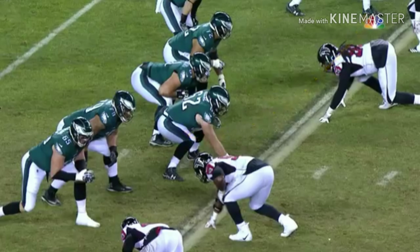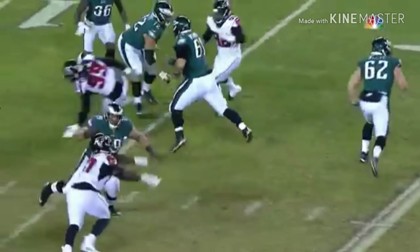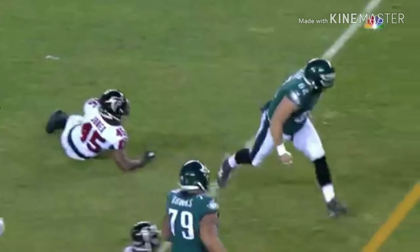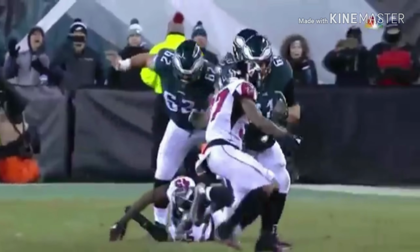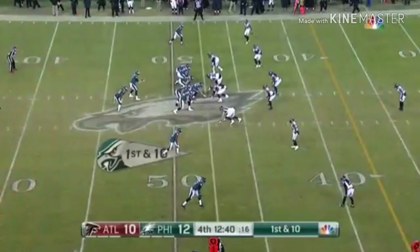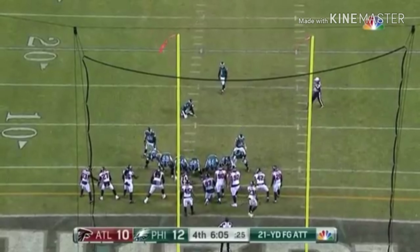Watch him come underneath this time. Let the pass rush go. Come underneath it. I got to find Deion Jones. There he is. A little slip. And there we go. Convert the 3rd and 7. And biggest play of the game. 33-yard gain. 37-yarder. This from 21.